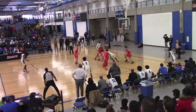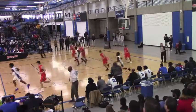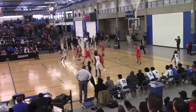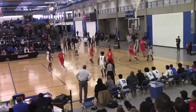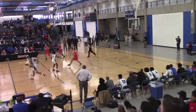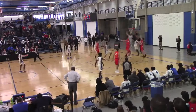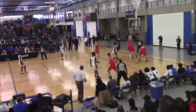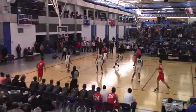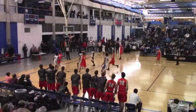And nearly throws it away. He does throw it away. Turnover number one. He does a nice job of saving it from Duke Wolves. Stolen away by Justin Rays. Sanders. Kamara the drive. Kamara can't get it to go. It was a tough angle. Bullers right there. Oh, here's Gassner for a transition triple.